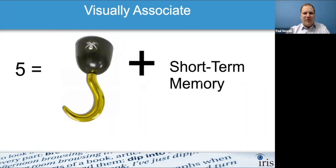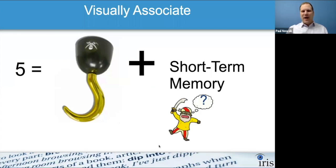We move on to number 5, short-term memory. Now, that's the title of the chapter. 5 is our hook, remember? I don't know about you, but hooks kind of remind me of pirates. So I want you to think of pirates, but very short pirates, like this big. I want you to imagine a bunch of really, really short pirates, very tiny, and they're all running around on the beach, looking for their buried treasure.